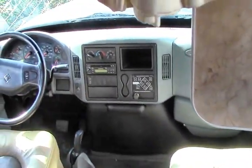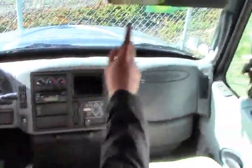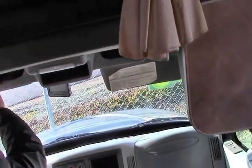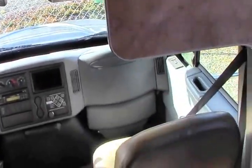We're on an international chassis, and this very top piece right there, that Voyager, that is the monitor for our backup camera. You also have speakers on both sides for the driver and the passenger. And then we have a little piece right here, this netting. That's just great for a little storage in the very top. The seats are leather seats.